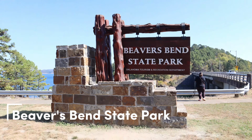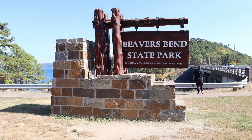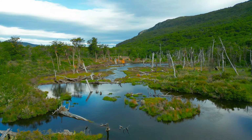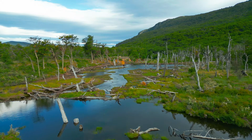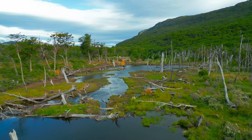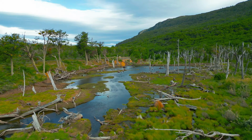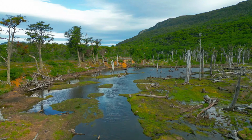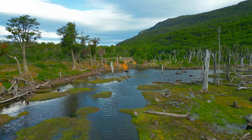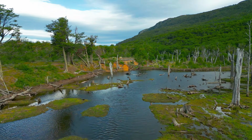Beaver's Bend State Park. Nestled in the Wichita Mountains, the park is named after an actual bend in the Mountain Fork River. Beaver's Bend State Park, located near Broken Bow in southeastern Oklahoma, is more than just a scenic getaway. It's a rich mix of natural beauty, history, and outdoor education.